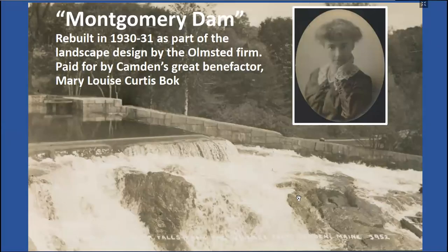Well, there she is, our benefactress. She was the daughter of the richest man in the world. I read one account that said that Cyrus H.K. Curtis was the richest man in the world, and she was the only child, and she knew how to get her way. She had the means to get her way, and she had this tremendous vision for Camden. She helped Camden turn the corner from being a mill town to being the Camden that you see today.